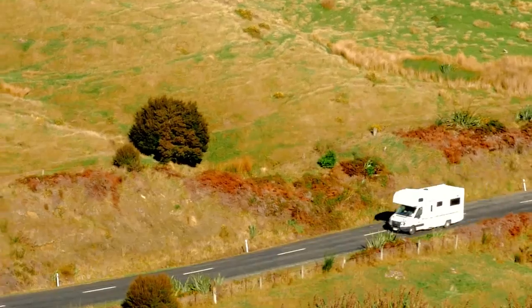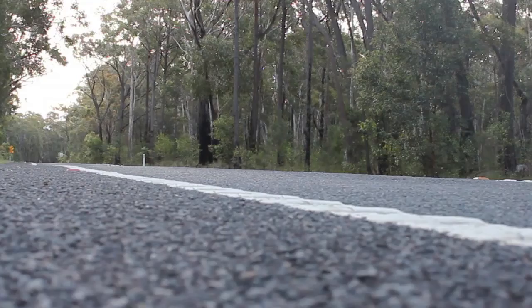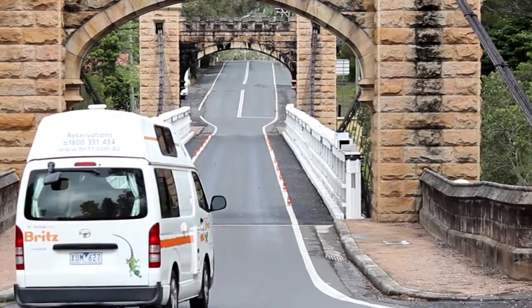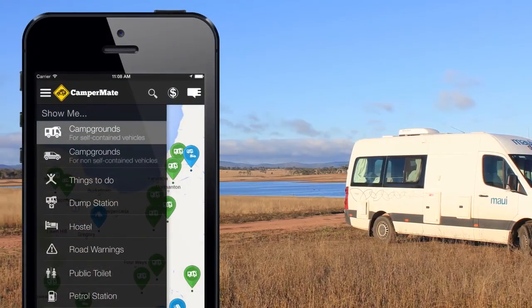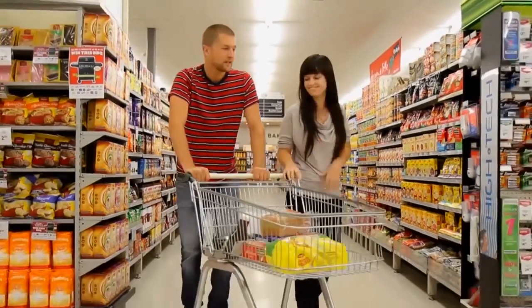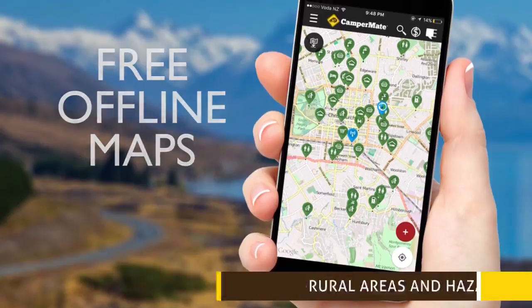It's best to avoid travelling at night in rural areas, so be sure to arrive at your evening destination before dusk. You might like to download the free CAMPERVAN app for iPhone and Android that will help you find campsites, accommodation, petrol stations, free Wi-Fi, dump points, supermarkets, and pretty much everything you need when you're on the road. Now also with free offline maps.